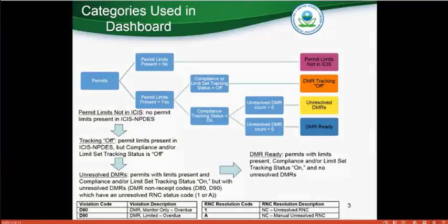So, okay, to make the data a little bit more useful, we've grouped all of the permits into 4 categories. Hopefully this slide makes clear how that distinction is made. In the topmost category, permit limits present equals no, which, somewhat self-explanatory, means that there are no permit limits present in ISIS NPDES. The next category is for those that have permit limits present, but compliance and/or limit set tracking status is set to off. And then we have the next category, unresolved DMRs, which means that permit limits are present and compliance and/or limit set tracking status is on, but there are unresolved DMRs.